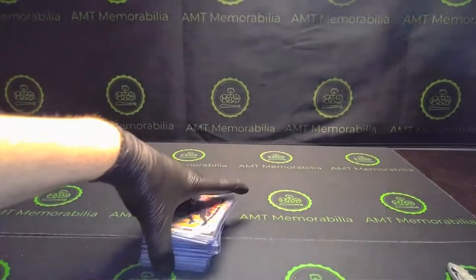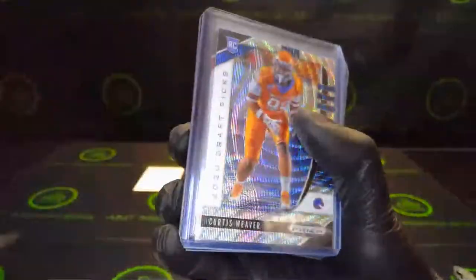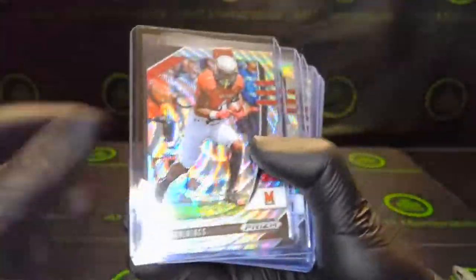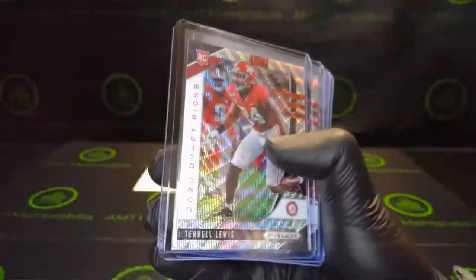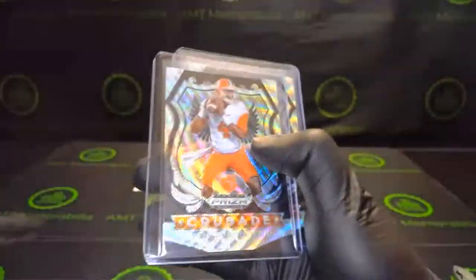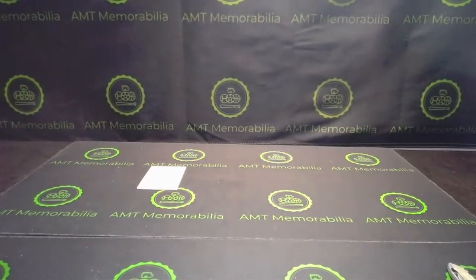Next up, parallels numbered to 299. Keyshawn Vaughn, Brett Favre, Henry Ruggs III, Chris Carson, Jalen Reagor, Curtis Weaver, Jeff Okuda, John Elway, Tony Pollard, Terry McLaurin, Derek Brown, T.J. Hill, Stefon Diggs, Hollywood Brown, Matt Ryan, Terrell Lewis, Cooper Kupp, Mark Ingram, CeeDee Lamb, Odell Beckham Jr., George Kittle, DeAndre Swift, Deshaun Watson, Terry McLaurin, Patrick Mahomes, and AJ Brown.